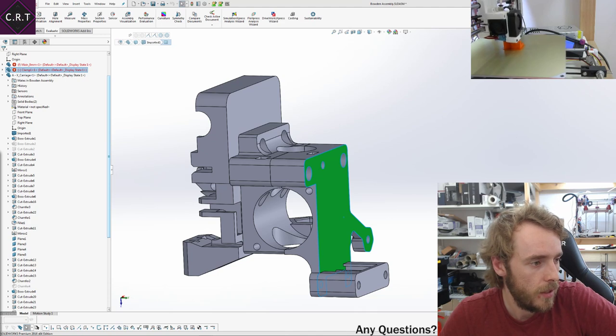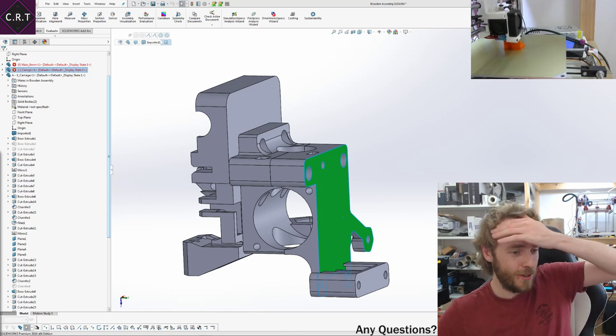How have I not found this place before? This seems like a pretty good shop. I like it. I like it a lot. Oh, I can just sit here for hours looking at this. Browsing 3D printer shops.